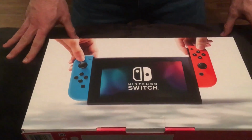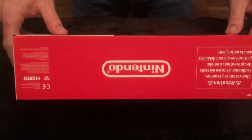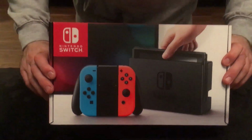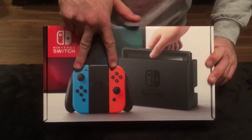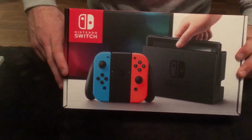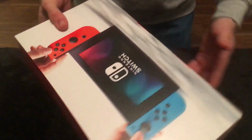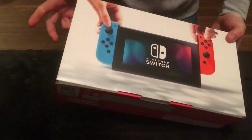So this is me finally got hold of one, and I'm going to unbox it. I'll give you a look at all sides. Turn that around so it says Nintendo. So on the back there, it's the main console dock and the controller docks as well for the Joy-Cons. Joy-Con grip, thank you. And on the other side, the picture of all the contents. Yes, it's on this side. Oh, it's very small.